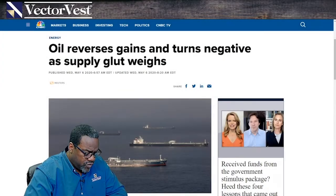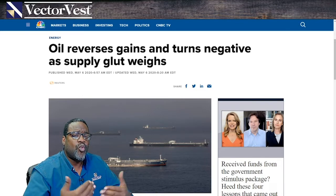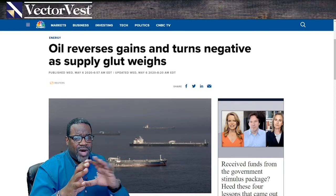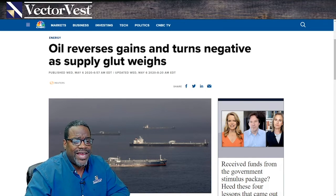Oil has been a mover. Now, I'm going to show you again the power of the software in knowing what industries are moving. I use the software to help me find out what industries are moving so I can center my stories around those industries. Interesting, oil reverses gains and turns negative as supply glut weighs.